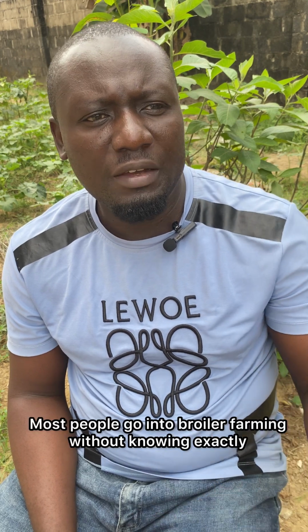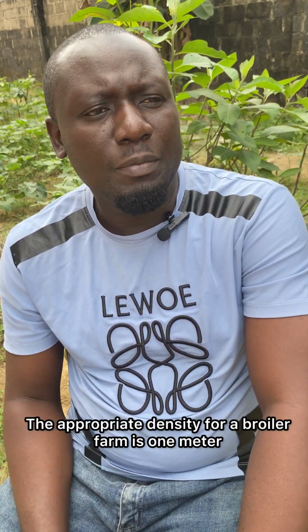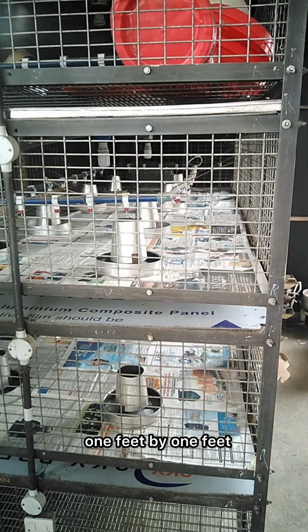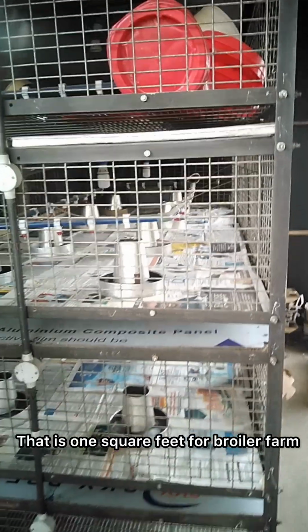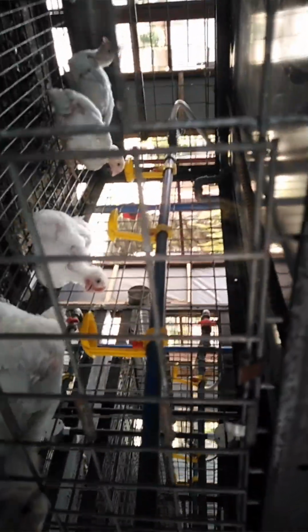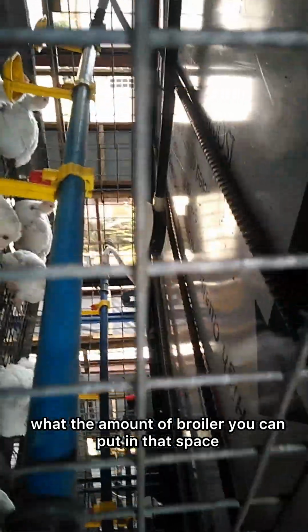Most people go into broiler farming without knowing exactly how much to put in either the pen or the cage. The appropriate density for a broiler farm is 1 feet by 1 feet. That is 1 square feet for broiler farm. That is to say, if you have a space of 12 feet by 12 feet, you just multiply it, and 12 times 12 is 144. It means that is the amount of broiler you can put in that space.